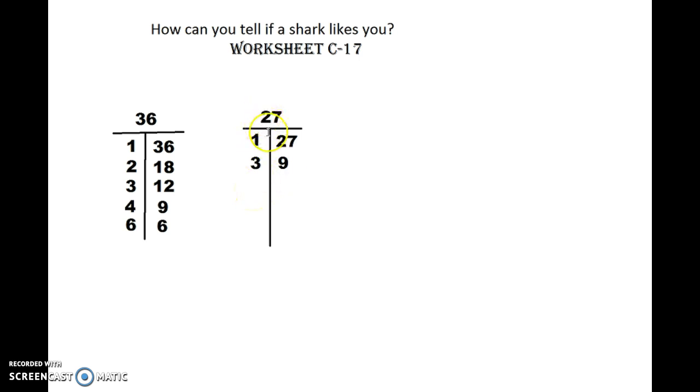Can 4 go in there? It cannot. 5 cannot. 6 cannot. 7 cannot. Right? Because we're doing our math. 7 times 4 is 28, so it's not going to be 27. 8 cannot. 8 times 3 is 24. 8 times 4 is 32. So no, that's not going to work. Can 9 go in there? Well, yes, we said 9 times 3 or 3 times 9. So these are our factors.